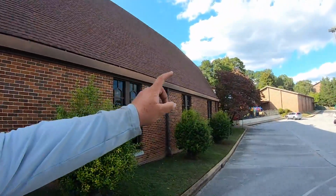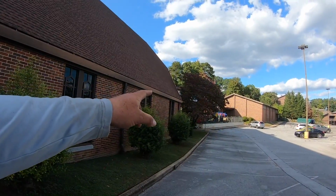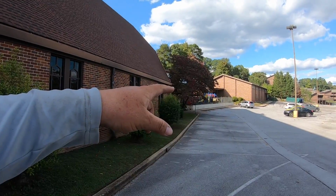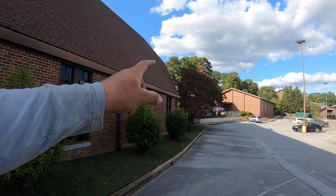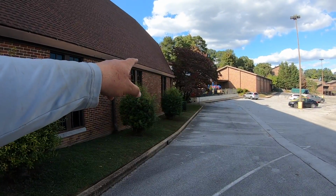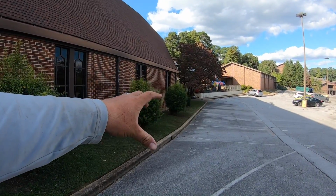So let's go ahead and take a look at what all is going to be done at this property. This is pretty much the only tree, and there's kids out on the playground up there. This is also a daycare. So there's 4 small bushes over there. There's a row of nandinas and a little area that would need to be kept up.